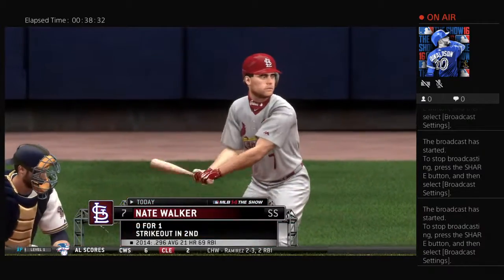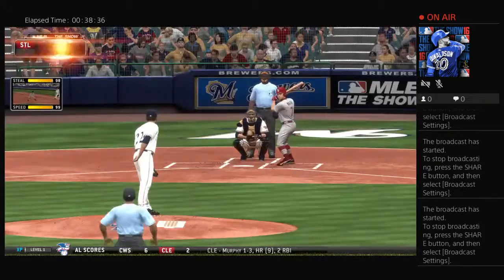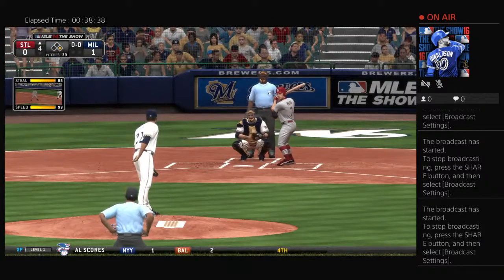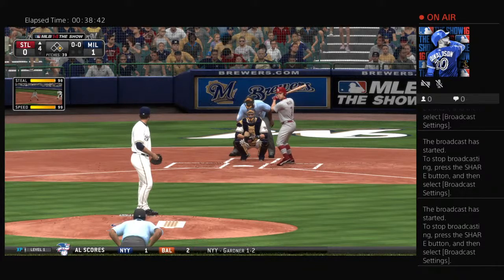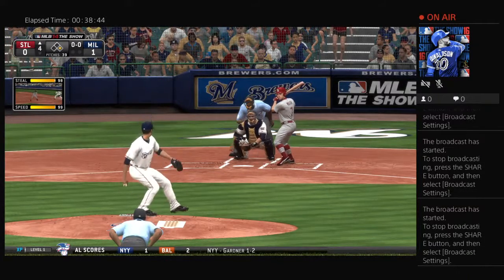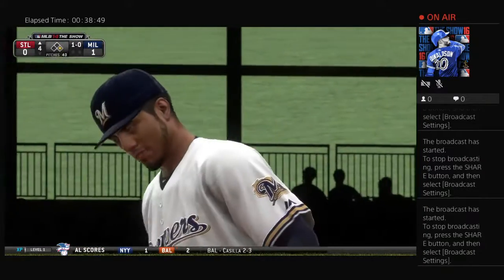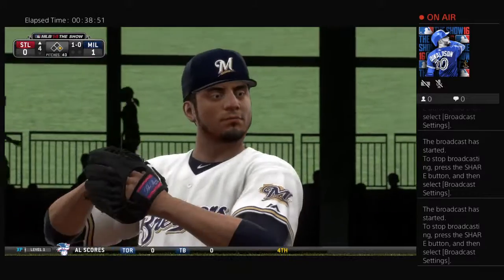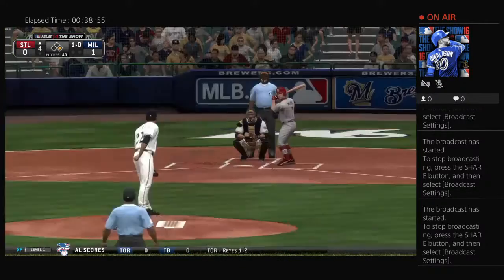Nate Walker will get another shot, called out on strikes his first time around. Now the first pitch. And he'll try to crowd him there to start the at-bat. It's 1-0. Well, this is a spot where it helps to have a two-seam fastball like that so you can work in on the right-handed hitters.